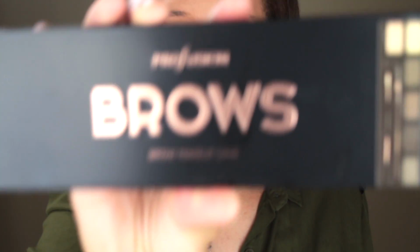So the first thing I want to do is brows. Like I always say, brows will make or break a look. It looks like this. It says brows on it, and it's this tin. It reminds me of the Naked 2 palette, the way it's made. Metal. It has this big mirror on the inside, which I love. And it is covered with plastic, so when you buy it, it'll be covered up. That'll let you know no one has messed with it.